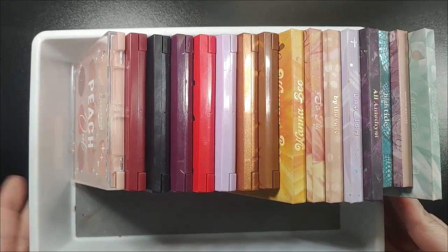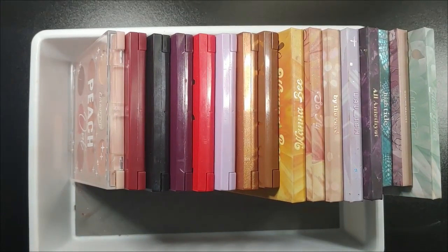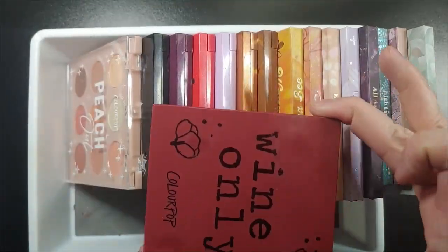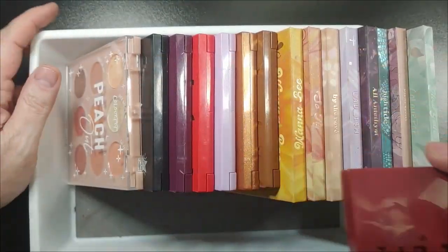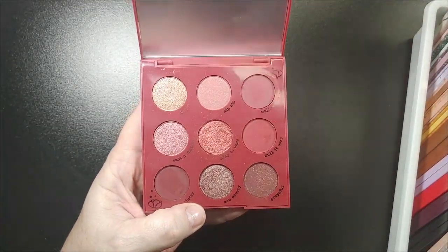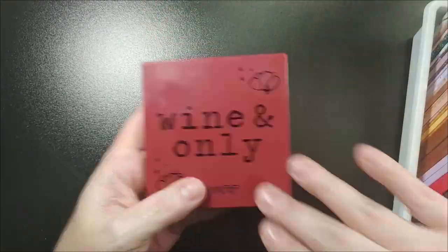Okay, now as always, I'm going to pull out my little trays one by one and choose one palette from each of them. Bringing you guys up a little bit. So first up is my ColourPop, and I am actually going to choose the Wine and Only for this month because, again, rich wine and berry shades. So I'm going to choose that one. I already knew that.